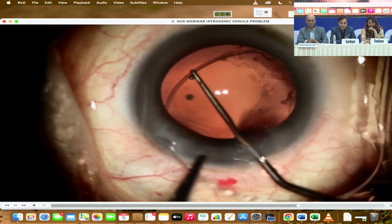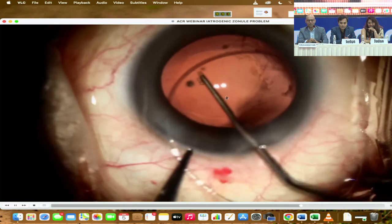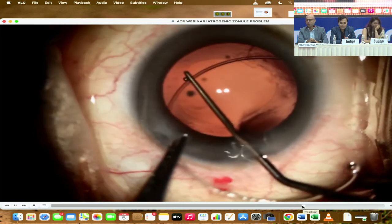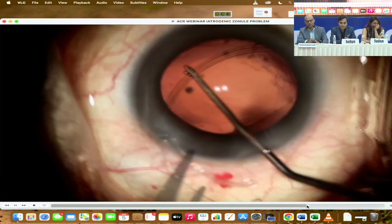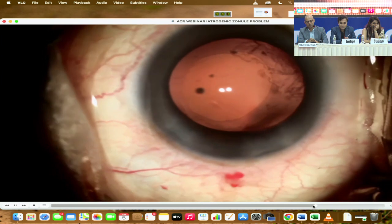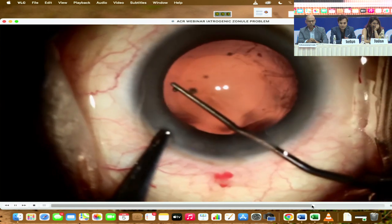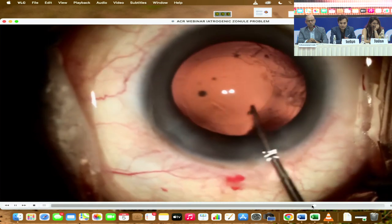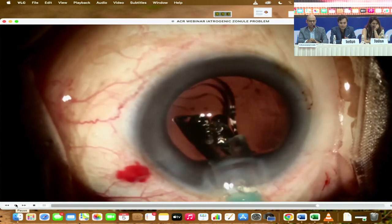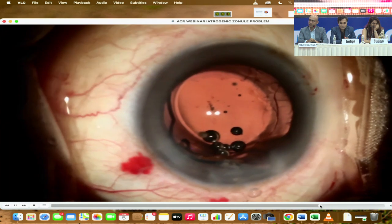See, this maneuver is important: from one of the instruments, you try to just guide it. And then the distal part, you kind of control it. So once you have this, now everything seems good here. It's almost circular, the capsule. So you decided to take the cortex after putting the lens, is it? Yes. Okay.